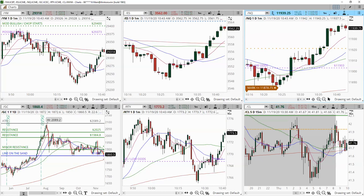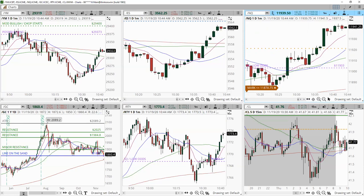So by the way, guys, this was a combination trade. It was the 1 hour with the 5 minute trigger and the 15 minute trigger, and then with the 1 minute, because they were all catching some kind of momentum.